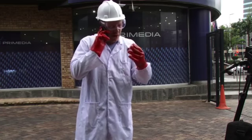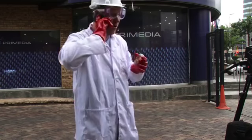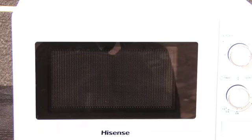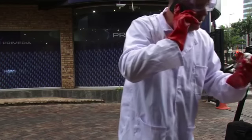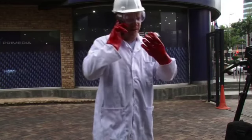All right, today we are going to put a light bulb inside our microwave. Remember, we've got our Hisense microwave. Let me just check the wattage quickly for you once again. It is a 700 watt microwave, okay? So not one of the big ones, but it's a nice one. And we are going to put a 42 watt eco halogen light bulb inside.